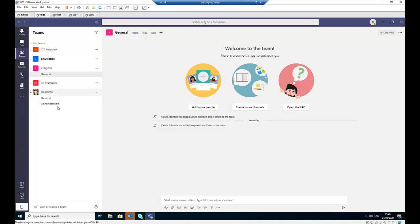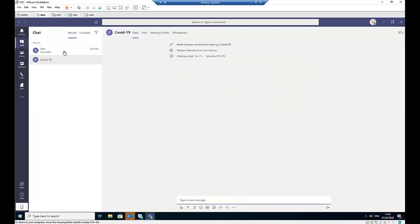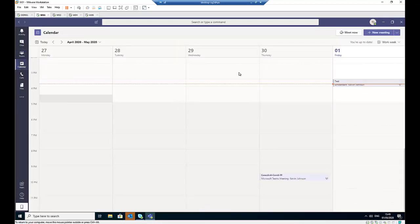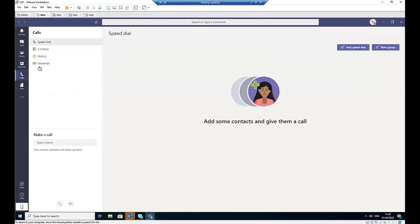And here we see in Microsoft Teams we have a lot of functionalities. For example, the chat you have in Skype, you have it in Teams. Here we have the different teams, which are actually groups you created, and you can add users or members to this group and communicate together. Also the calendar is synchronized with your Outlook, just like Skype for Business does, and you can also make calls with Microsoft Teams. You can do video calls, ordinary calls, and you can even do some live events.